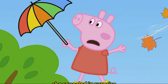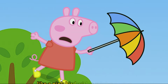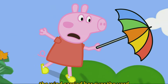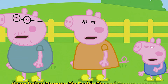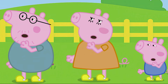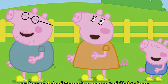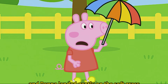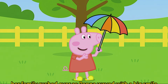She squealed in surprise. Up in the sky, Peppa floated and twirled like a pink bird with a rainbow wing. The wind carried her over the yard, spinning in circles, dipping and soaring. Down below, Mummy Pig, Daddy Pig, and George gasped, then burst into laughter as they watched Peppa's unexpected flight show. The wind slowed down, and Peppa landed gently on the soft grass. Her family rushed over as Peppa waved with a big smile.